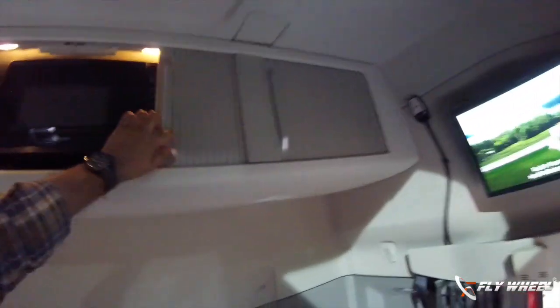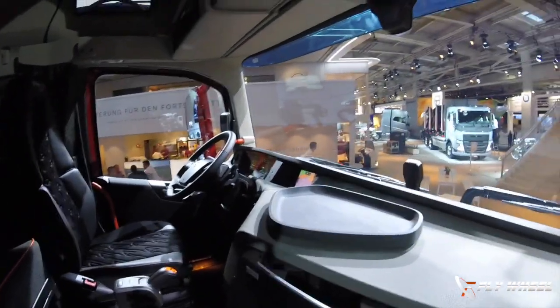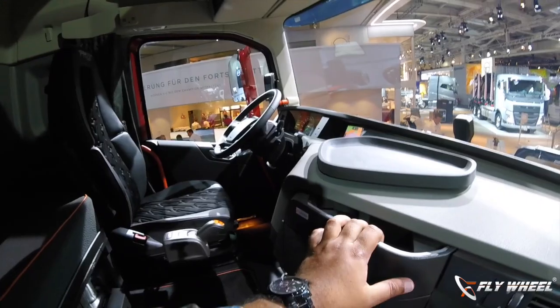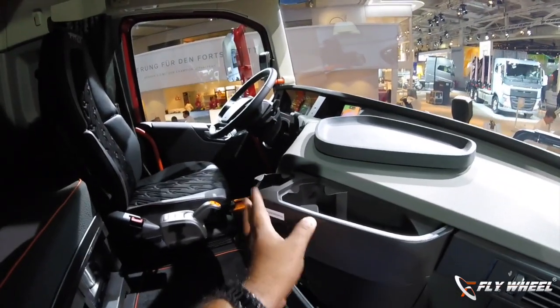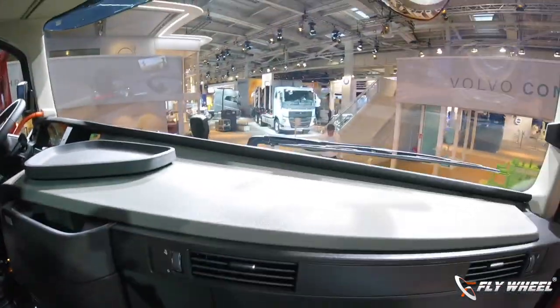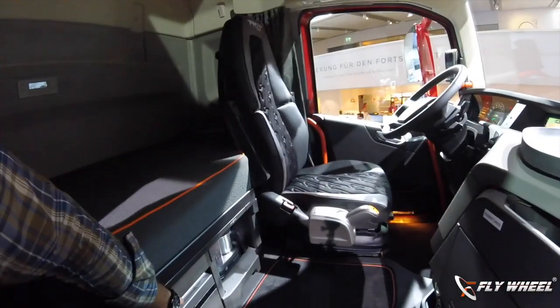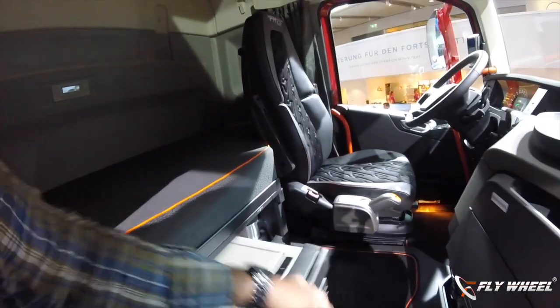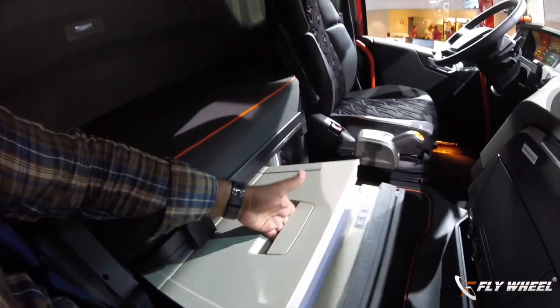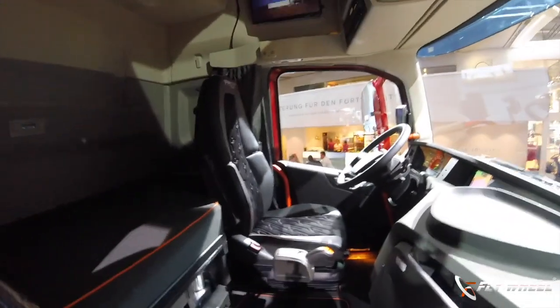It's an area for the long haul drivers to cook their food, and as usual it has a very plush seat, like any of the top-of-the-range trucks. There's an additional cup holder, placed very well and ergonomically designed. So all are utility oriented, and in most of the trucks, rather than styling, they check out the utility part. Finally, there is the fridge, which we have seen in all the big cab trucks.